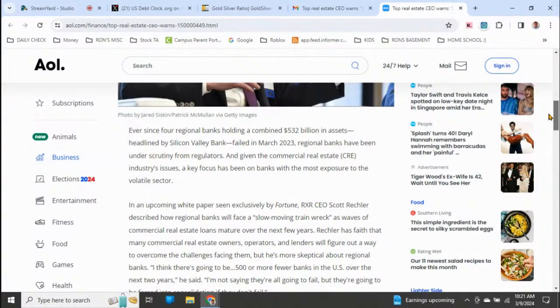Ever since four regional banks holding a combined $532 billion in assets, headlined by Silicon Valley Bank. Remember, that was last year, guys. From an assets perspective, 1 year ago right now, more banks failed than the worst year, maybe the entire great financial crisis. Those banks, $532 billion, failed in March of 2023. Regional banks have been under scrutiny from regulators. And given the CRE industry issues, a key focus has been on banks with the most exposure to the volatile sector. Okay, here we go.